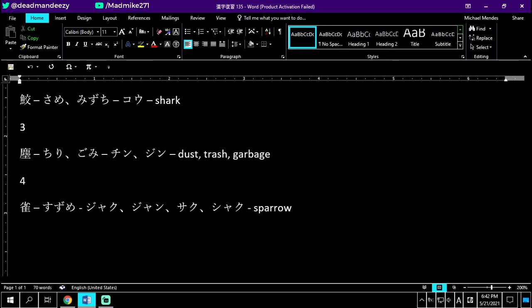Suzume. Saku, shaku. Jaku, jan. Small bird is a sparrow. Suzume, jaku, jan, saku, or shaku. Jan is a sparrow or a small bird. Suzume. Good. Small bird is sparrow.